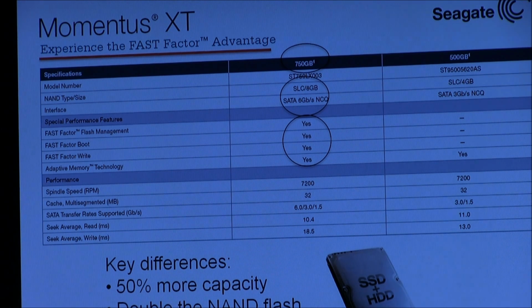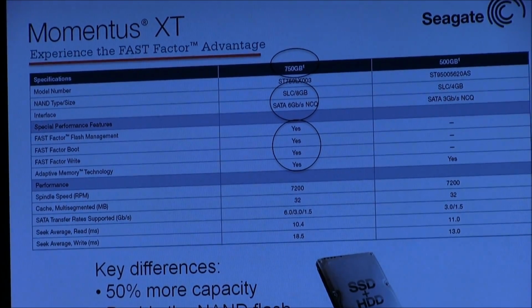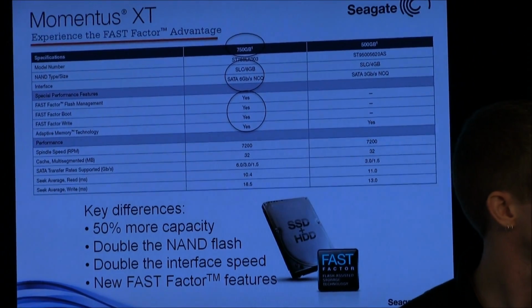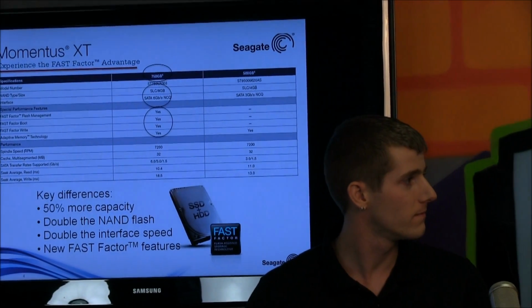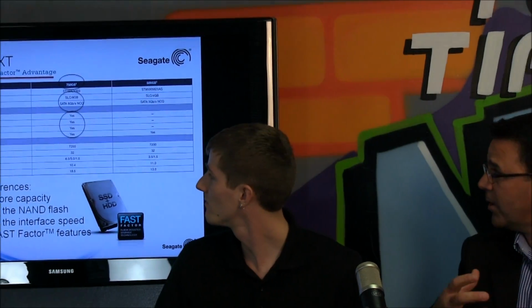And then our fast boot technology makes sure that all the information you need for your boot is always in that flash module. So it's always going to boot up exactly like you described in that scenario where your uncle brought his system out. And then finally we have our fast factor write technology, which minimizes the times that we have to take the information from cache and write it to the hard drive. That saves power and it makes things go faster as well. So in general, we're continuing to iterate on the technology to make this really the best of, as I said several times, both worlds, a combination of your SSD and your hard drive.